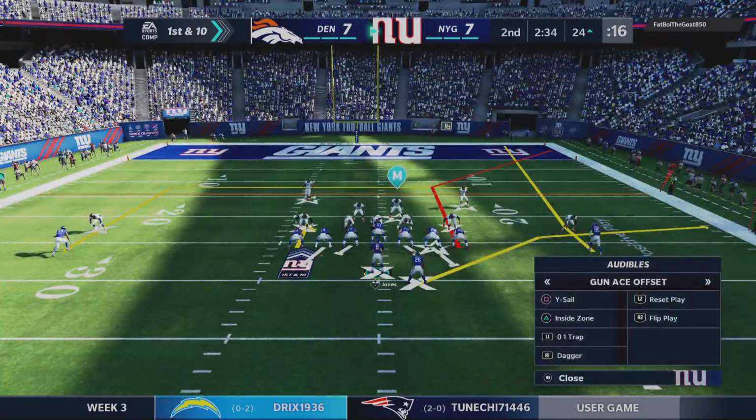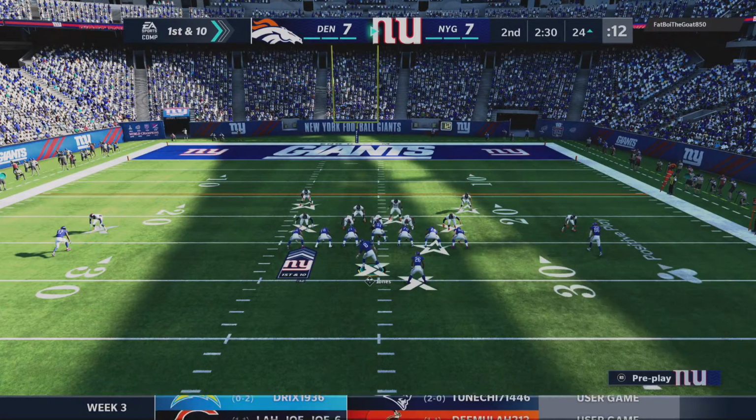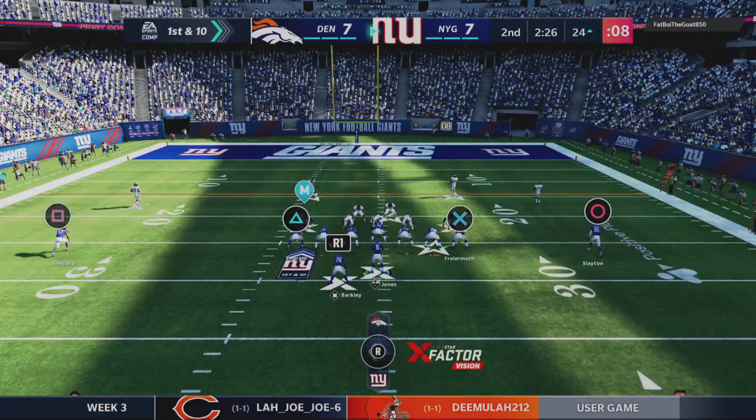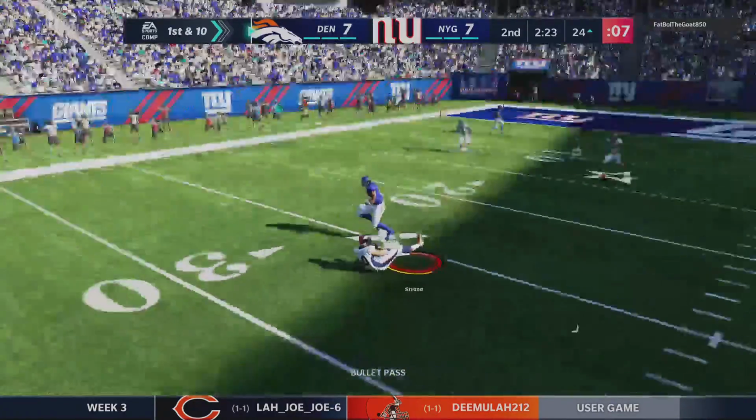Set a tone, fellas. Let's set a tone. Hey, watch it, watch it. Mark 70, Mark 70. Wide, get wide.